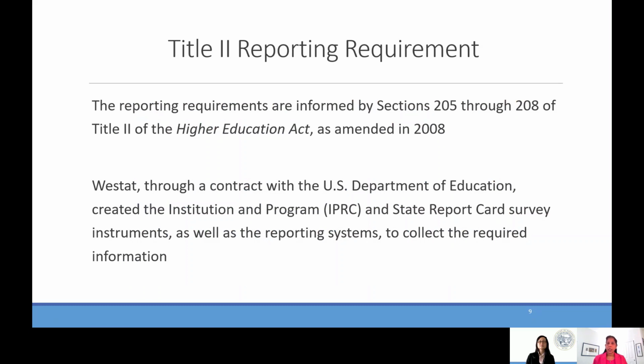Title 2 reporting requirement came out of the Higher Education Act. This Higher Education Act was originally signed in 1998 and amended in 2008. That added a lot of substantial changes both to teacher preparation programs as well as to the state. Sections 205 through 208 specifically ask for a lot of data elements for teacher preparation programs to report to the U.S. Department of Education on an annual basis.